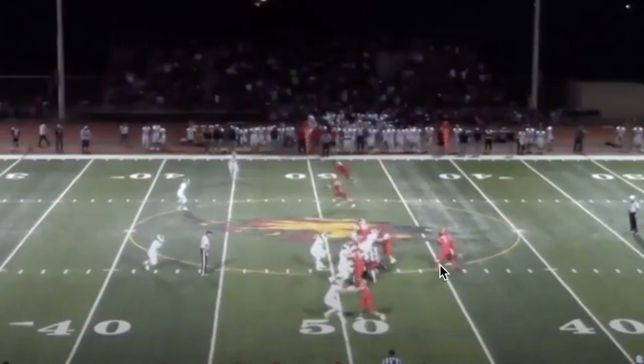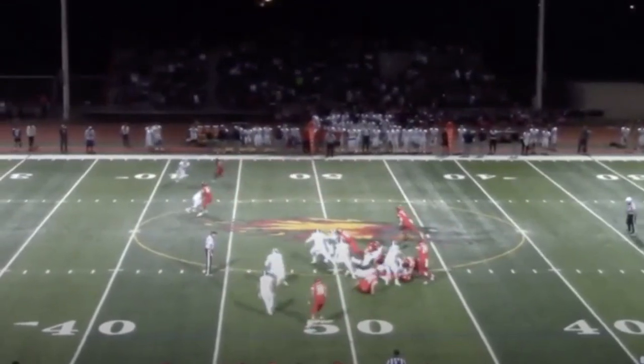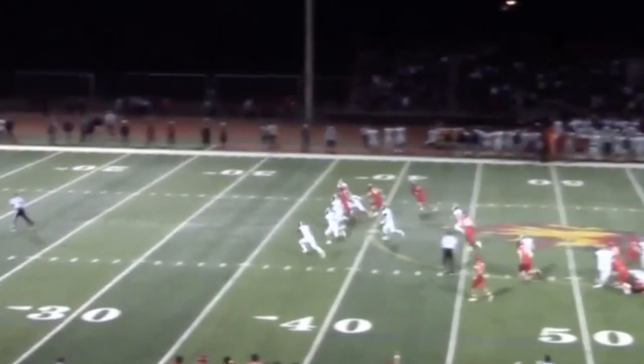Here's a design run or a little RPO here. We see Miller keep it. Shows that he's got good mobility and plenty of athleticism to be a threat in the run game as well at Ohio State. Good job getting upfield.